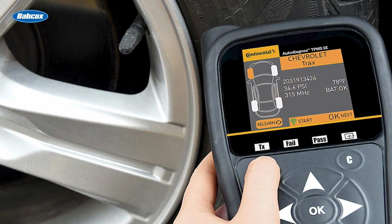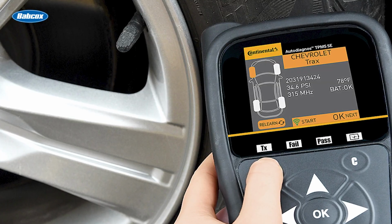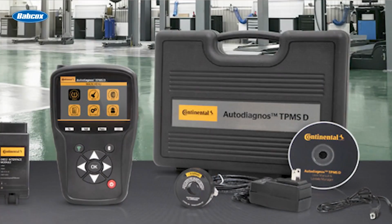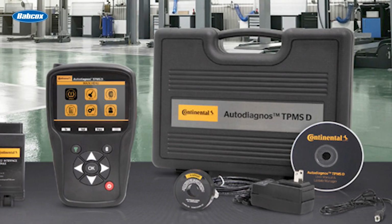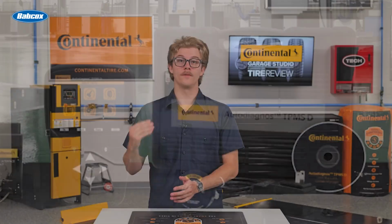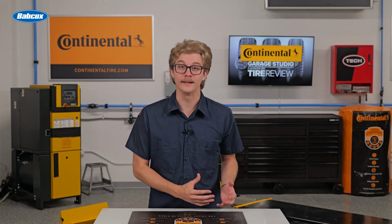That's why a charged, updated TPMS diagnostic tool makes all the difference. You and your techs should know that charging tools after every shift is a must. And keeping software up to date to boot expands coverage. Nothing kills workflow faster than realizing you need to download an update with a car already in the bay.